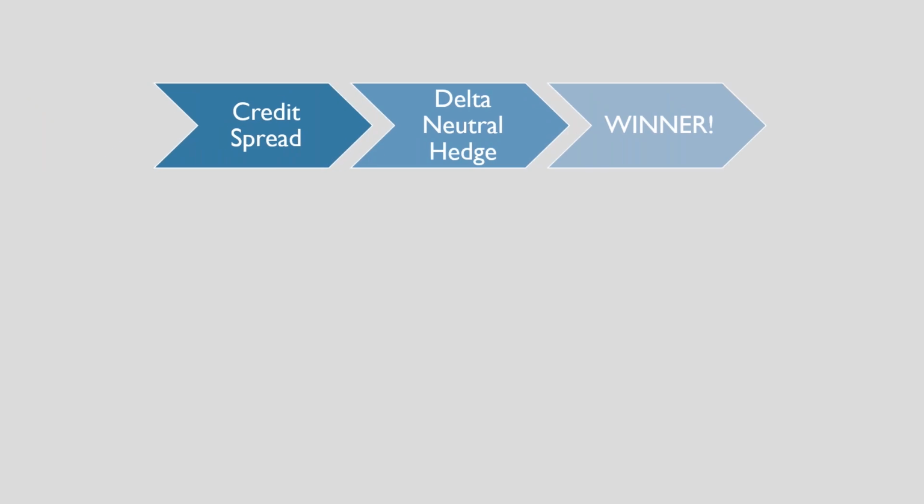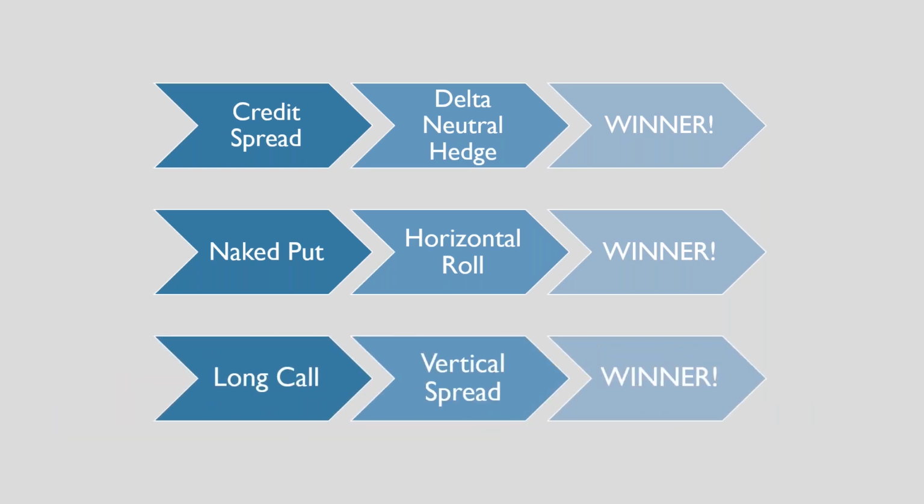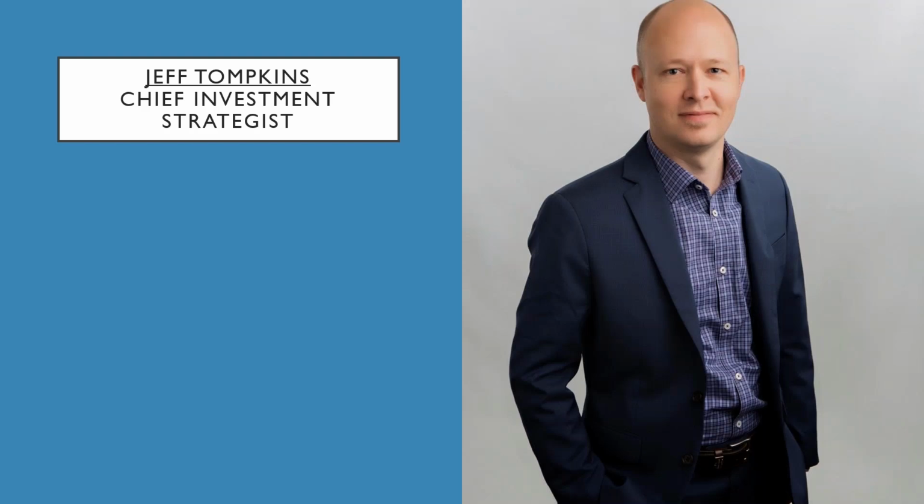So we're talking about credit spreads. And if you have a losing credit spread, I'm going to show you how you can use a delta neutral hedge to turn it into a winner, or a losing naked put, how you can use a horizontal roll to turn it into a winner, or another commonly traded option strategy, the long call or the long put, and how you can turn that into a vertical spread and turn the losing trade into a winner. So some really cool stuff to cover with you guys.